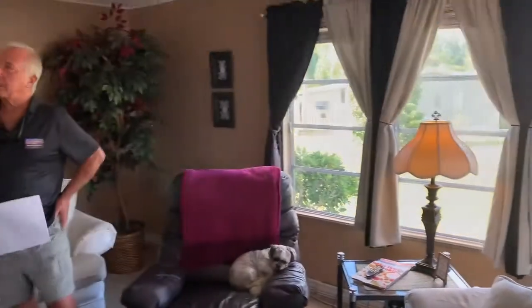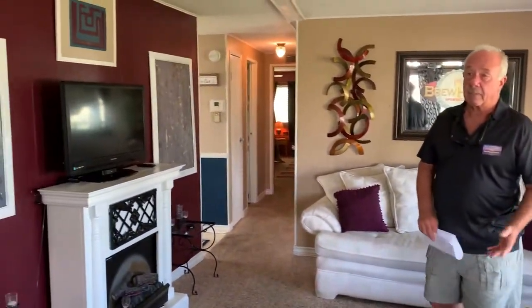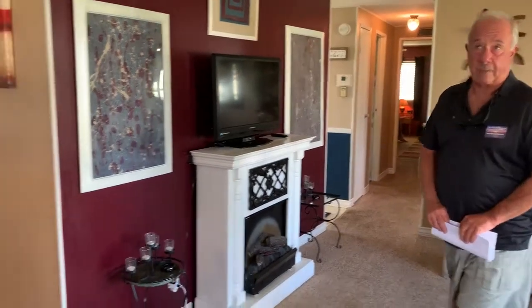So in 435 Zacapa, this home is going to be sold partially furnished. The seller hasn't made up his mind yet. He's looking for a place. I'm not sure how much he's gonna need to go with.